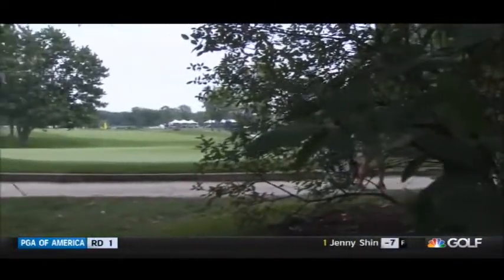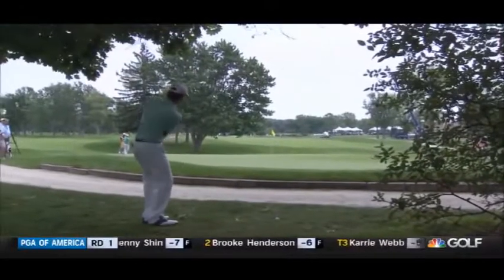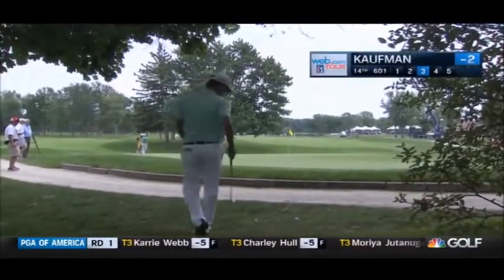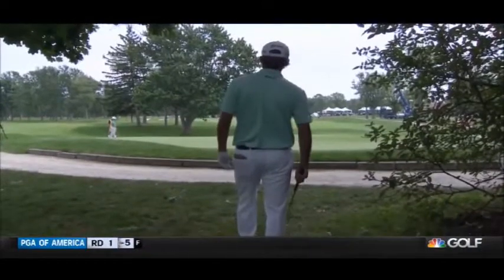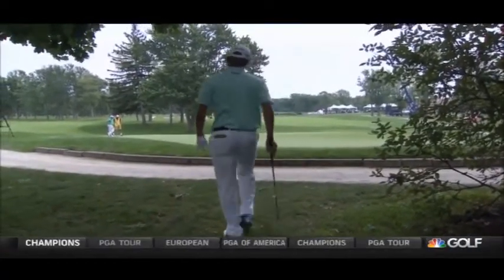Back to 14. We'll find out where Kaufman is going next. Well, this is always going to have a free swing. Taking these practice swings, notice he's really opening the face up a great deal. Going to play a high lob here. He's got plenty of green to work with. Craig, he really doesn't have to lob it. He could just play a normal pitch if he wants to. Yes. Uphill lie. Yeah, sort of back in a stance.